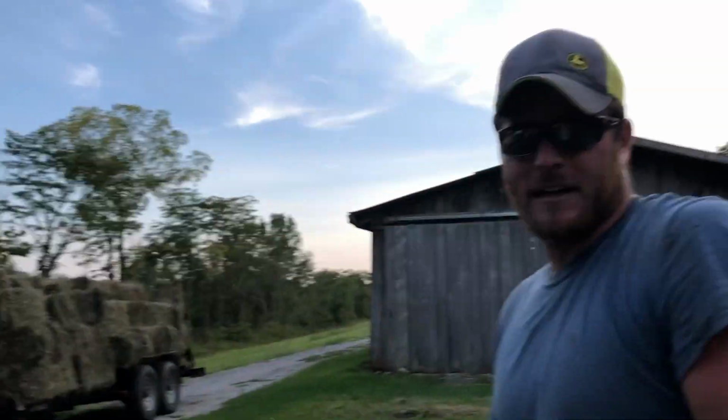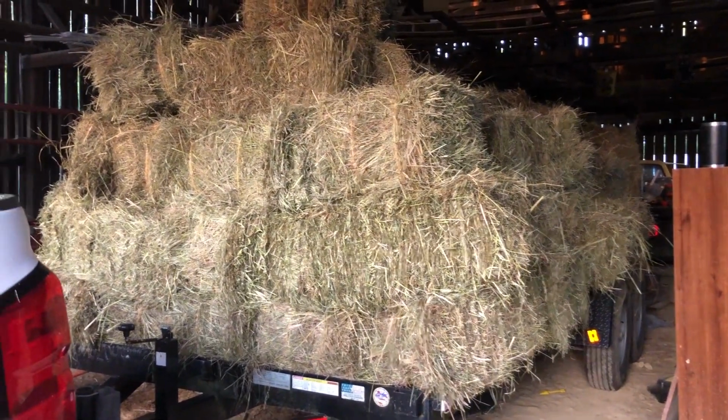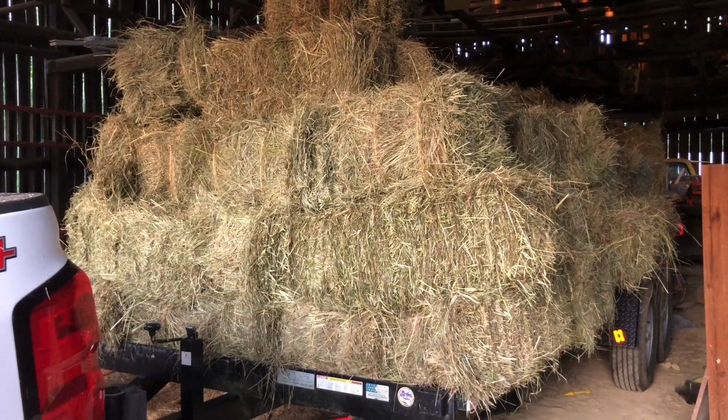How tired are you? Very tired. I just loaded every bale, picked them up, drove half of the time by myself. I know. Thanks, Courtney. We did it. There's all the hay bales. Probably about 100 on this trailer. Woo, buddy, we're tired. That's a wrap for the day. James, how many hay bales did we get total? 150. Woo.